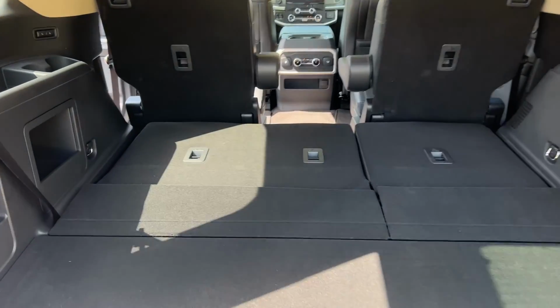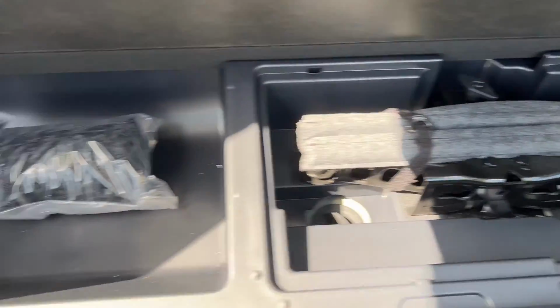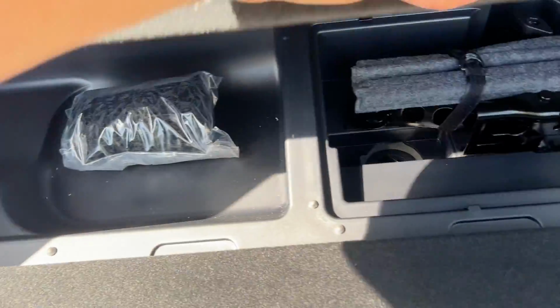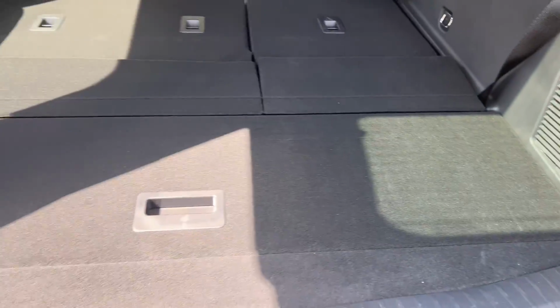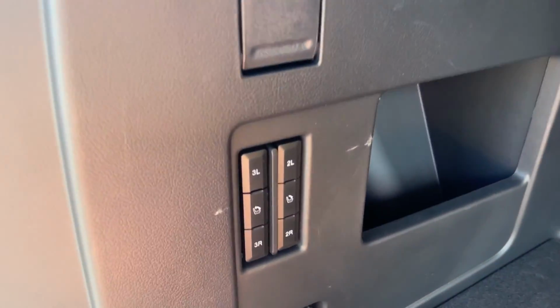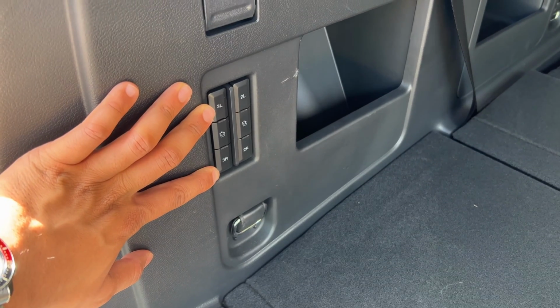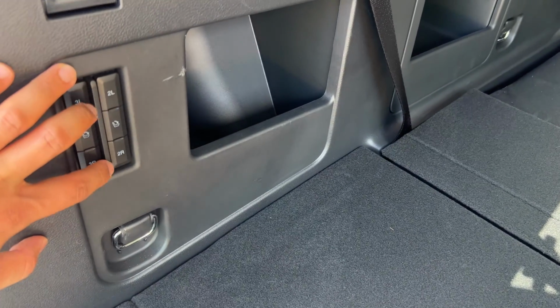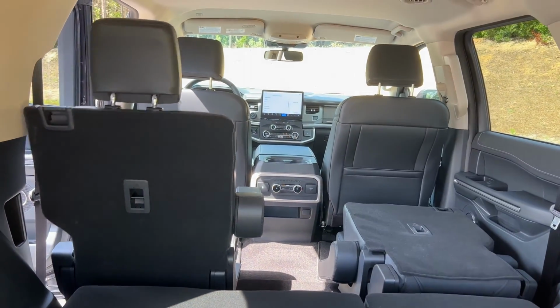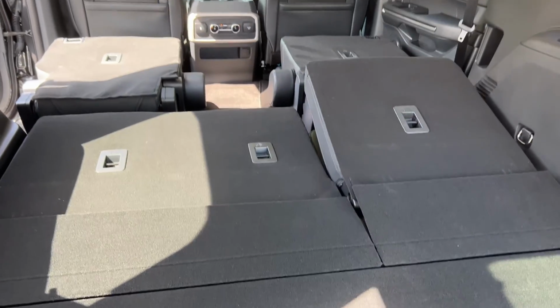So as you can see, the third row seats do lay flat electronically, so that's great. You have some space underneath here as well, not a lot. And obviously the full-size spare is underneath the vehicle. But here's the controls to put the seats up. You press these 2 buttons for the rears, and actually I'll show you how to put these second row seats down. Press these 2 buttons. Very quick, very easy. These third row seats take a little bit more time.